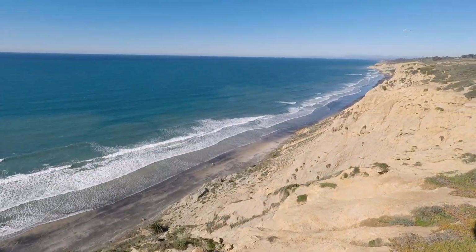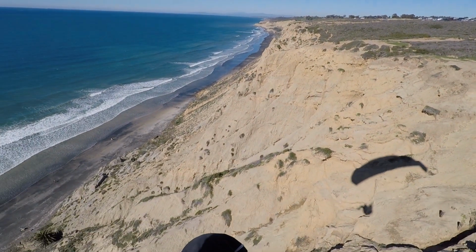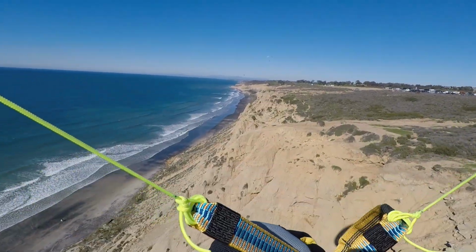So the Spyder is primarily a paramotor wing. It's a reflex wing. That's what it's made for. You can free flight, but it's not ideal. Plus, I have another free flight wing that I love.